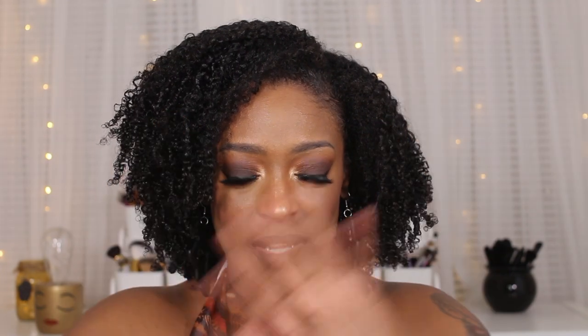So nonetheless, I love how it turned out. It's super moisturized. Honestly, it's super moisturized. It's super soft. My hands are not oily, but it is definitely moisturized. So I like how my hair feels overall. I like how it looks.